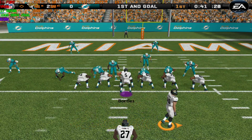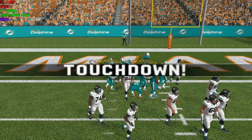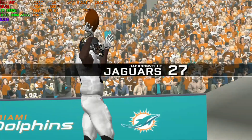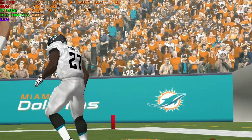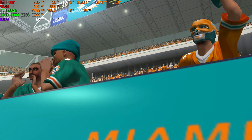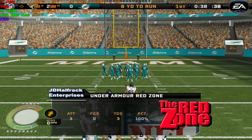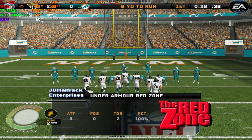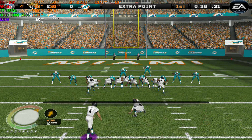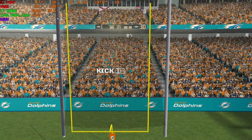Number 5 with a man in motion. Hand it off to the back. And they'll score. Touchdown, Jacksonville. Number 27 is in the end zone once again. 3 rushing touchdowns now. So they'll try to tack on the extra point. The point after is good.